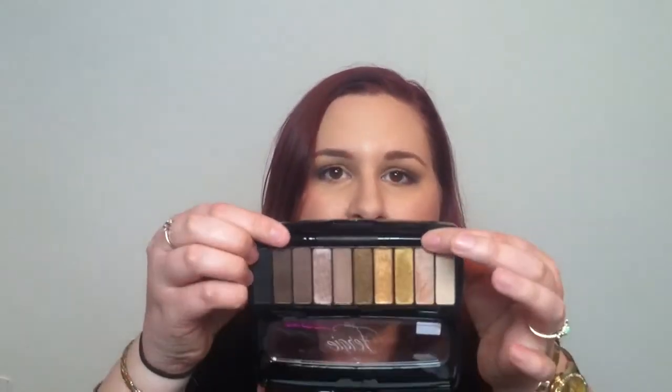I am also going to use my Wet n Wild Milano Collections 10-pan eyeshadow palette. I found my little brush that came with it, so it just looks like that, and it comes with this little brush. I found it. I know in my favorites video I was like, I lost it, I don't know where it is.